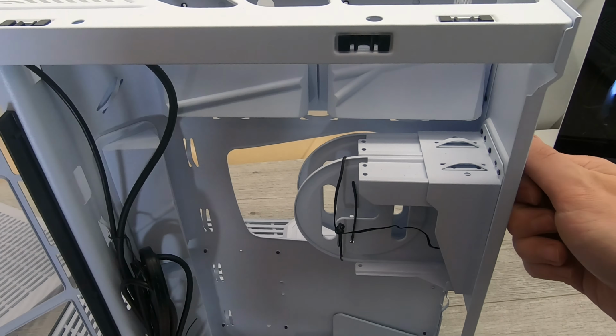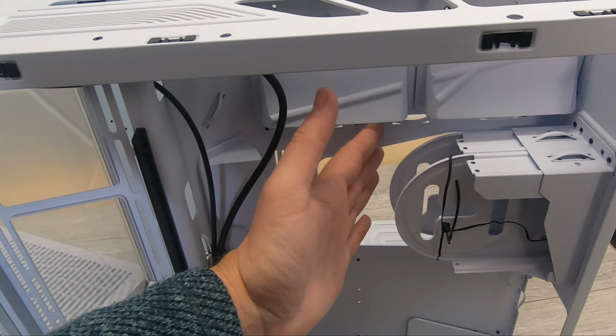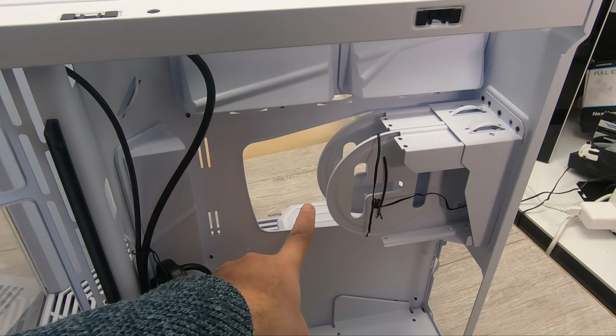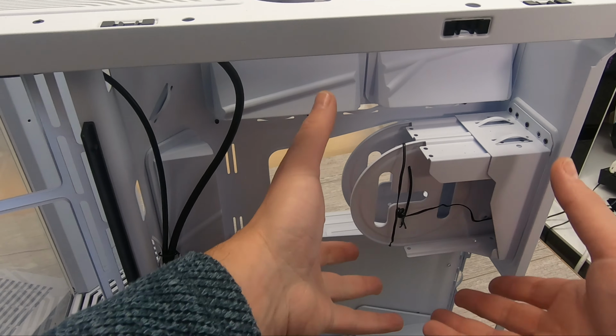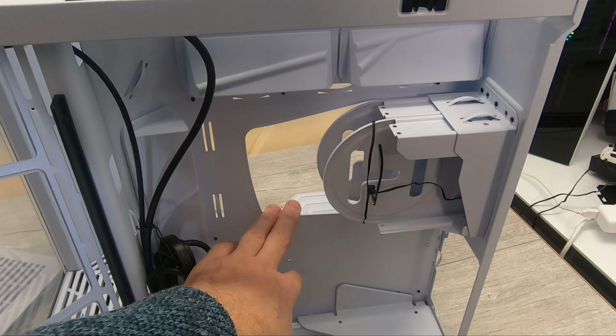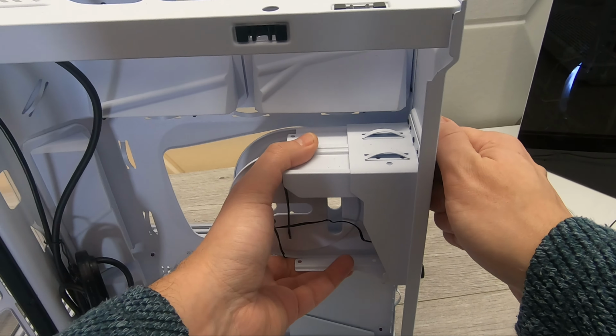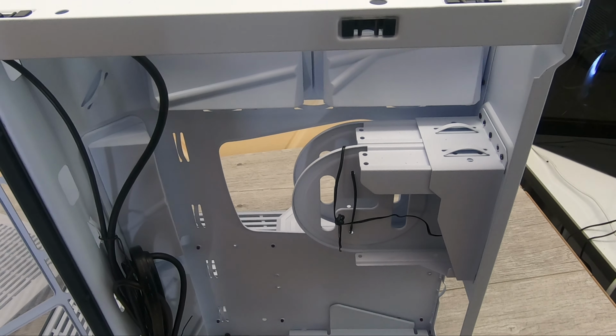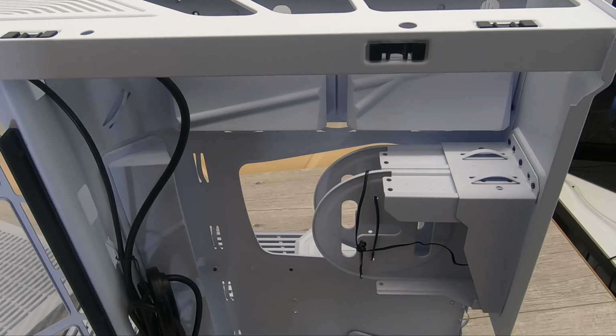With the hard disk mount, the only downside to having that there is that it does cover the CPU area cutout, which is potentially a bit of an issue if you have your hard disk in there and you want to remove your cooler. But unlike some other cases that we've got, this thing is actually removable, so you can always get at your CPU cooler backplate if you need to remove it for whatever reason.